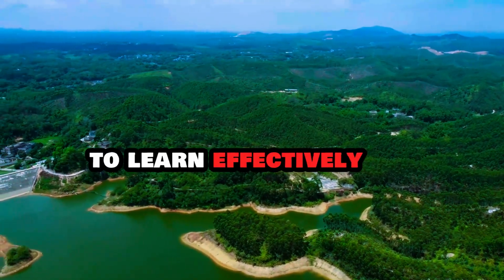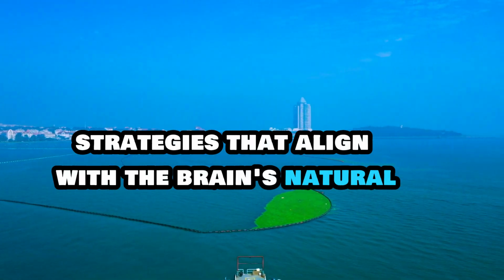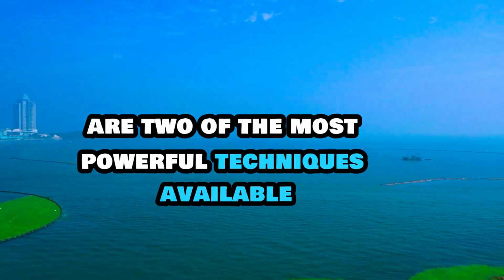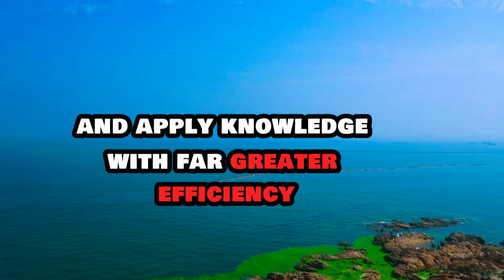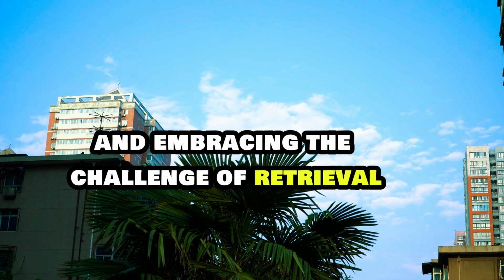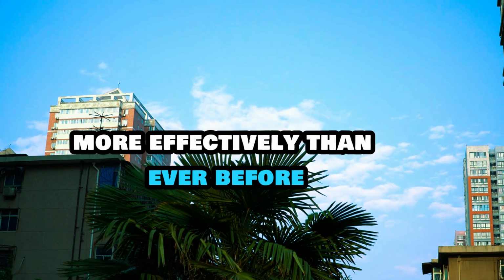To learn effectively, it is essential to move beyond traditional methods and adopt strategies that align with the brain's natural learning processes. Spaced repetition and retrieval practice are two of the most powerful techniques available, enabling learners to retain and apply knowledge with far greater efficiency. By actively recalling information, spacing out review sessions, and embracing the challenge of retrieval, anyone can accelerate their learning and master new skills more effectively than ever before.